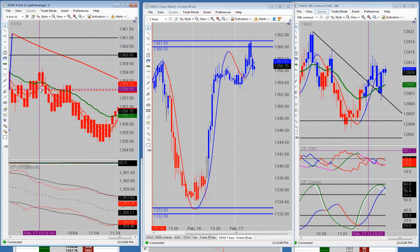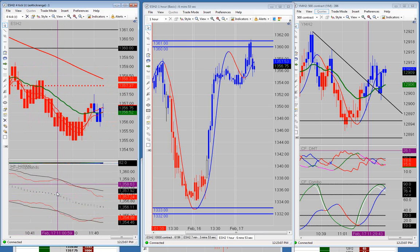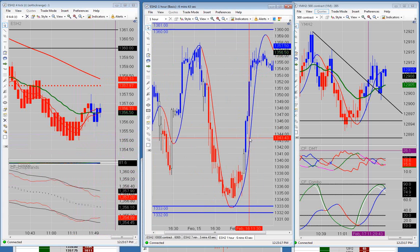Over here we did not have a trade set up, okay, because by the time the BBC got outside the box, we needed a fresh bubble, and we didn't get a fresh bubble until way down here at the end of the morning session, and we couldn't take that because of this space right in here. All right, so we didn't have any opportunity there.